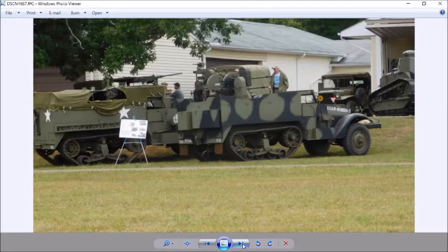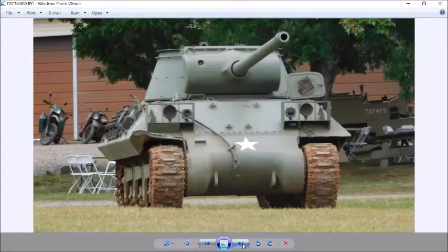Couple shots of these. There's an M16 and M3 half track. There'll be better shots of those later.